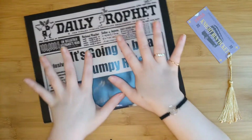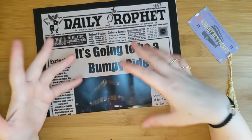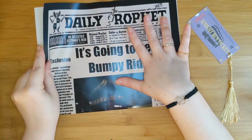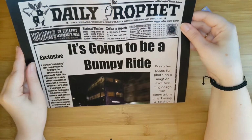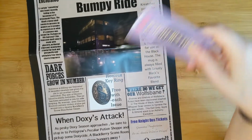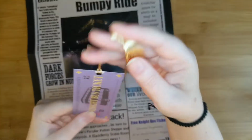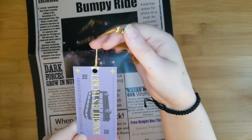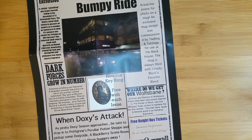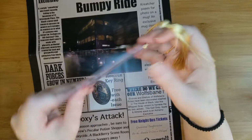So I am glad to see that our Daily Prophet does not feature the face of the wanted Sirius Black as he escaped from Azkaban in book and movie 3, but rather this is our product guide, guys. Alright, it's going to be a bumpy ride, and that's because we have our ticket for the Knight Bus right here, which is super cool. It double functions obviously as a bookmark. Awesome. Love this. One passenger for a single journey. They're very cool. I like that replica a lot.